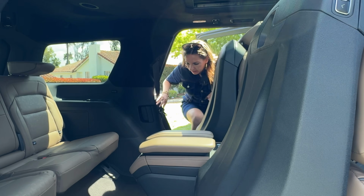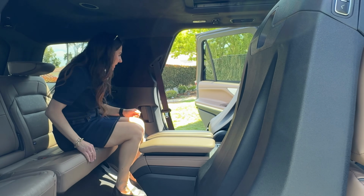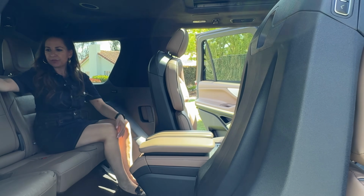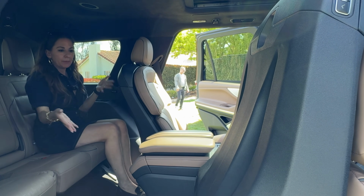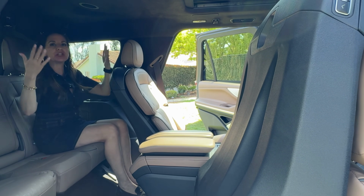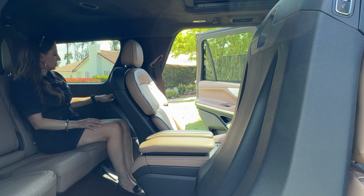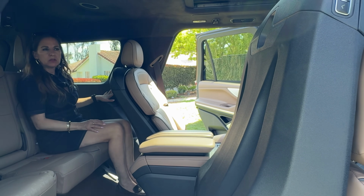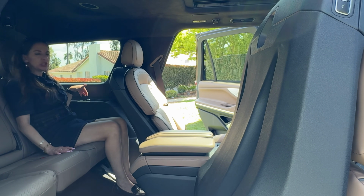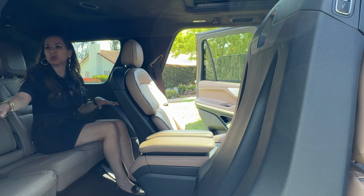So because we don't have a center pass-through in this spec, we have to use the power tilting and sliding seats, but it is really easy to do so. And third row is also leather in the Black Label. We even have heated third row seats in the Black Label. And I have big vents back here, which I appreciate on this warm Southern California sunny day. I can also do, oh, that's tilted, reclining, third row, power, 2 USB-C chargers on both sides, as well as 2 cup holders on this side and 1 cup holder on that side.